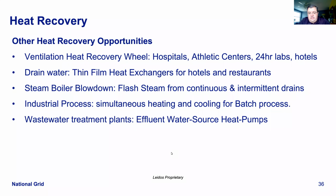Fourth one down, a variety of industrial processes that you can recover heat from. A lot of customers are using simultaneous heating and cooling for different batch processes. A lot of pharma companies have ways where they're making their product, and there could be a way to recover some of that heat that they're using. A lot of pharma companies make product in big kettles, steam kettles. There's great ways to recover a lot of heat from that.